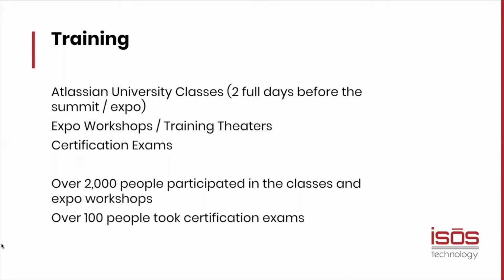The two days before the expo floor opened, Monday and Tuesday, there were Atlassian University classes conducted at Summit. And then all during the expo, there were expo workshops and training theaters. There was a wonderful theater area set up over by the training and certification section. And there also was a certification exam room set up for anyone that wanted to become an Atlassian Certified Professional. That was a completely integrated presence of Atlassian University and training at this year's expo. The last time they did anything like this was at the Summit in San Jose in 2017, and they really stepped it up quite a bit.